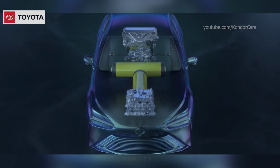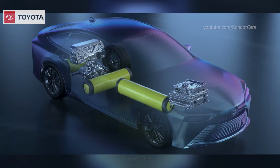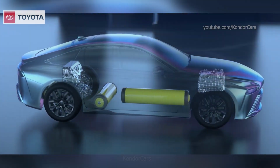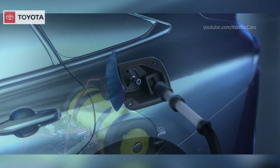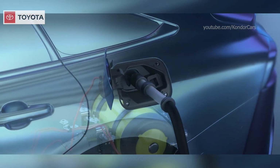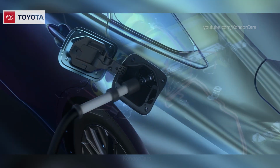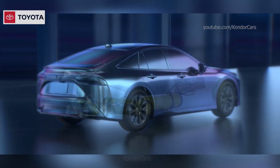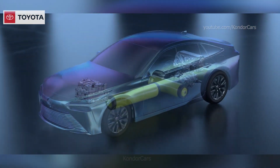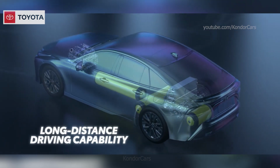The advantage of the fuel cell powertrain extends beyond its zero-emissions power generation. It combines the response and exhilarating acceleration of a battery electric vehicle with refuel times that are nearly as short as that of a gasoline-powered vehicle. In fact, hydrogen fuel cell vehicles can be refueled in approximately 5 minutes, allowing them to get back on the road sooner. And thanks to a cruising range that rivals or exceeds most gasoline-powered vehicles, drivers can go the distance.